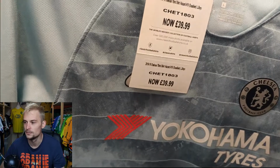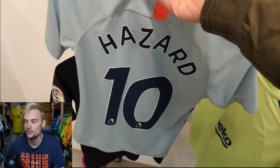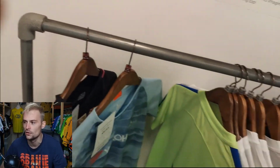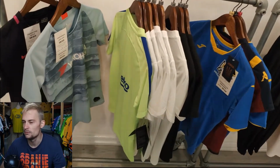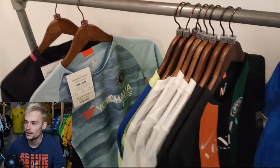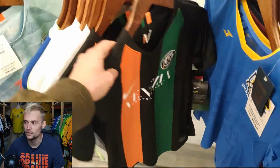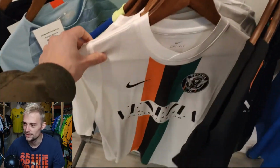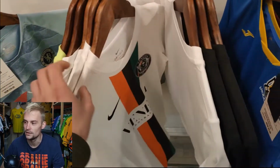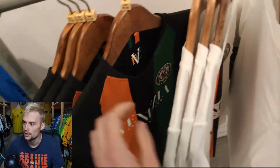You've got a lovely Chelsea third shirt here with Hazard on the back, which is a nice choice. But yeah, I don't believe they actually have many other children's sizes in the store. So that's a bit of a shame, but the store isn't actually particularly massive, so I can understand why they do that. They do have some Venezia shirts though, so if you are watching this and you know of some smaller people who could enjoy some Venezia shirts, then they do have a few for sale for you there. They do have the home and the away shirt from a couple of seasons ago, I believe it was.